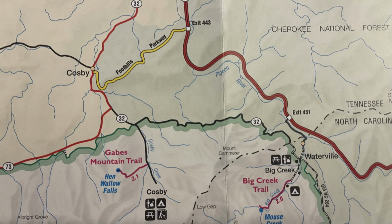You take I-40 from Newport, heading east toward Asheville, North Carolina. Approximately 15 miles later, you will exit at the Waterville Road exit, which is number 451. Turn left after crossing the Pigeon River and proceed 2.3 miles to an intersection. Continue straight, and don't pull off at the first parking area, as you will want to go all the way to the end of the road and park there.